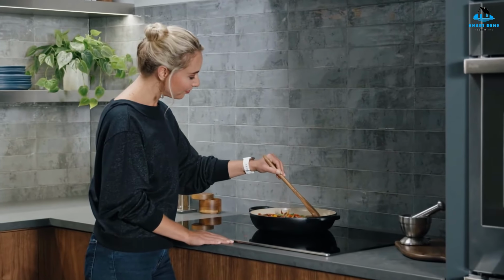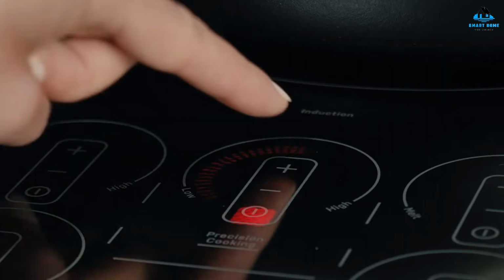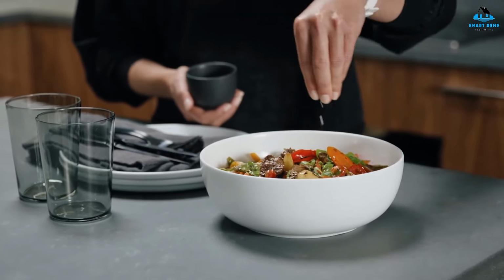Hey, what's up, folks? If you're looking for the best induction cooktops, you've landed in the perfect spot. We've done the research to bring you the best induction cooktop options for this year. Considering price, performance, and usage scenarios, stick around to discover which induction cooktop is the best fit for you.